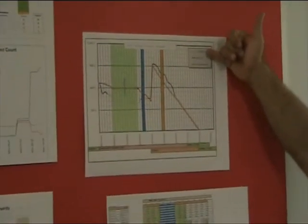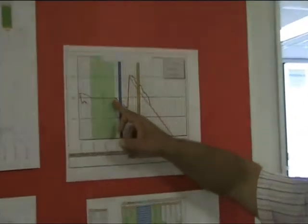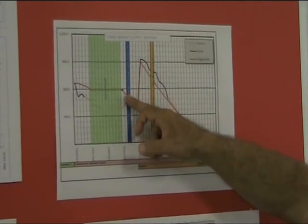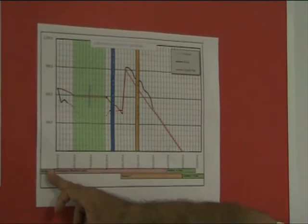Now you can see we have forecasts, the actual and the original plan. So you can see that we had an original plan, and then we had what's called the Great Brisbane Floods. Not much happened during that period of time. Down here we have iteration 4 being completed.